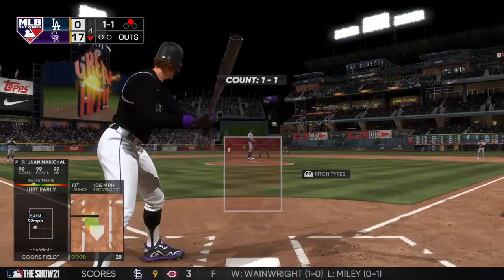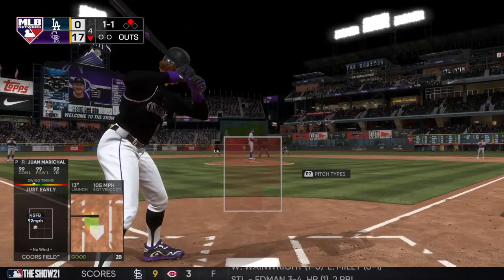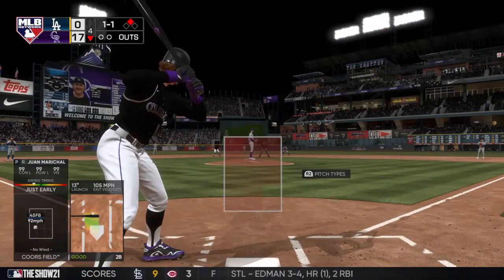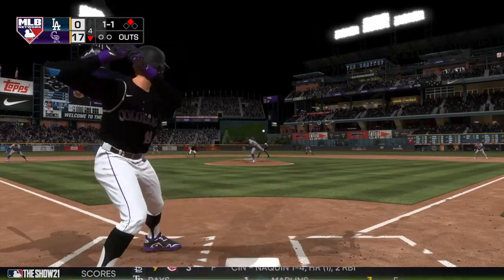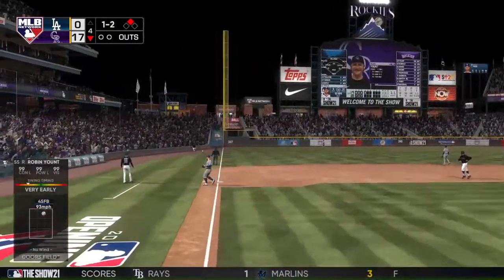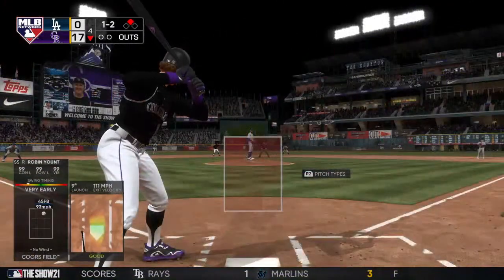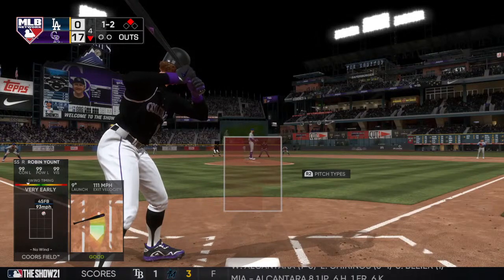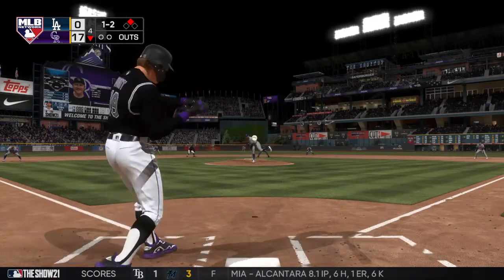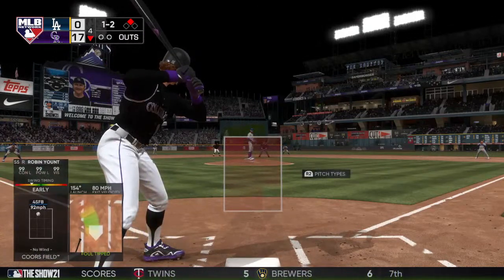Up next for Colorado, the shortstop, Robin Yount. Into the box, Robin Yount. All over that one, but a little out in front, foul ball. He got the fastball where he wanted and just pulled off of it. And he fouls this one off.